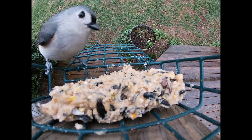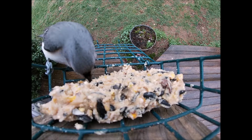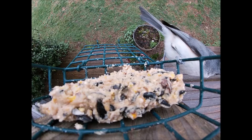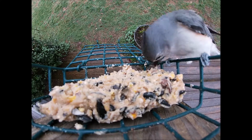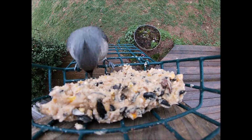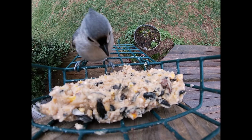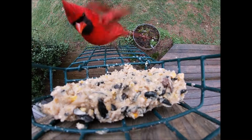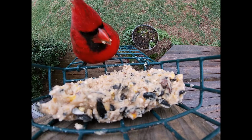Turn after turn after turn at the suet feeder. That one looked like it was owning the feeder. When there's always plenty to go around. And there's a bird down there on the number 2 wash tub, picking up the pieces.